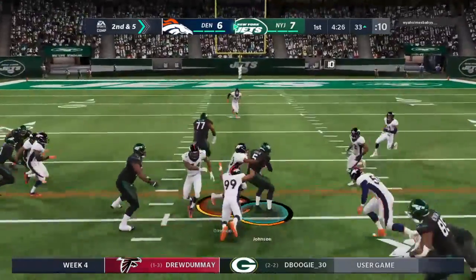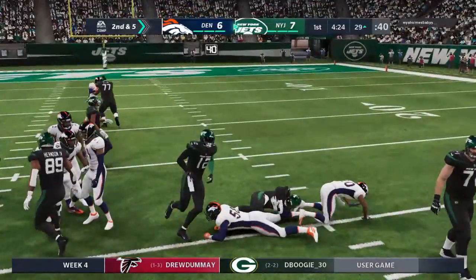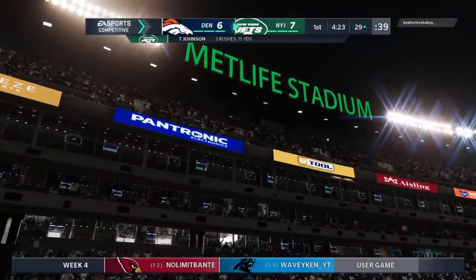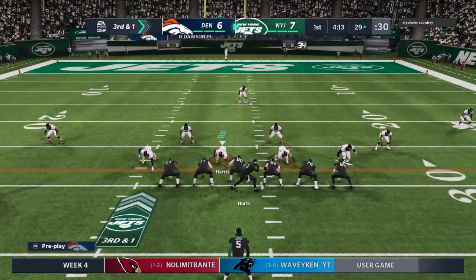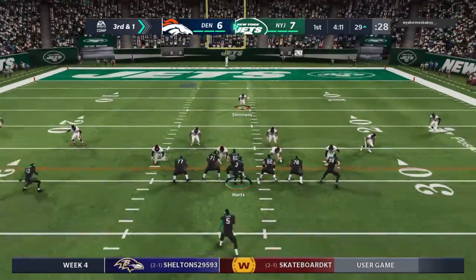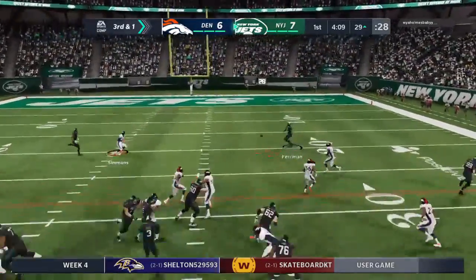On the ground, this is Johnson. Works his way inside the 30 on a pickup of 4. Again, the ball carrier. A nickel set defensively for the Broncos here on third down. That's a gain of 4. Brings up Hurts.